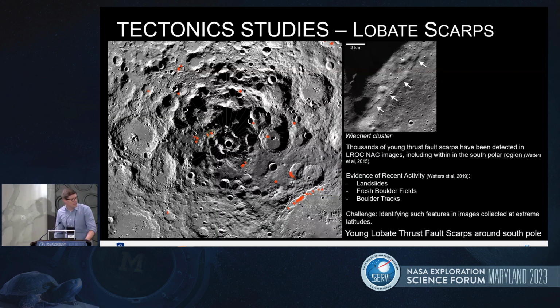And so I just want to end here looking at one application, say tectonics. One of the many great discoveries from LRO has been this understanding of these small-scale lobate scarps, which gives an indication of thrust faults distributed all across the lunar surface, even believed to be the source of some of the seismicity we recorded during the Apollo missions. There's also indication that these are currently active from things like landslides, bright albedo regions on the scarps, fresh boulder fields, boulder tracks. And it, of course, also exists in the polar region, in some of the areas we're considering landing with Artemis.